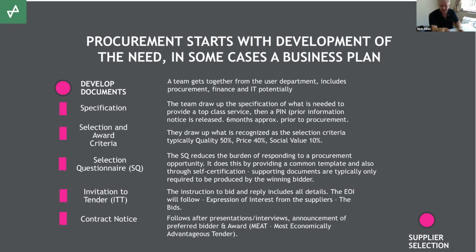So typically it could be 50% of your marks would go against quality, 40% price, and there's a new aspect now called social value that came in a few years ago. If it's a big costing, if it's a big price tender, it's 500,000, 250,000, 2 million, whatever it could well be, they're looking to see if the winning supplier would put something back into, for argument's sake, Greater Manchester. Would they employ people? Would they do whatever it might well be? What would they do to put back in? So that forms part of the selection and award criteria.